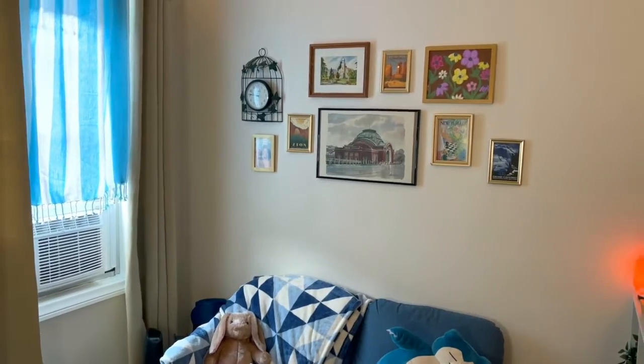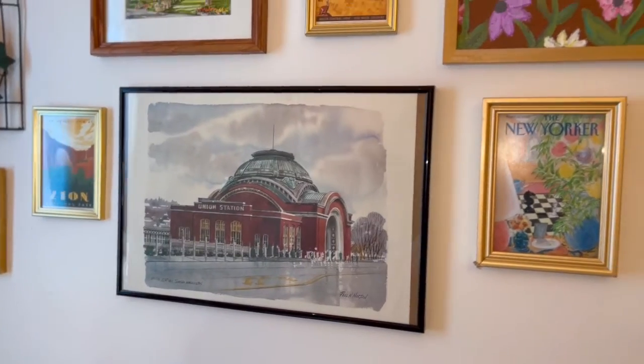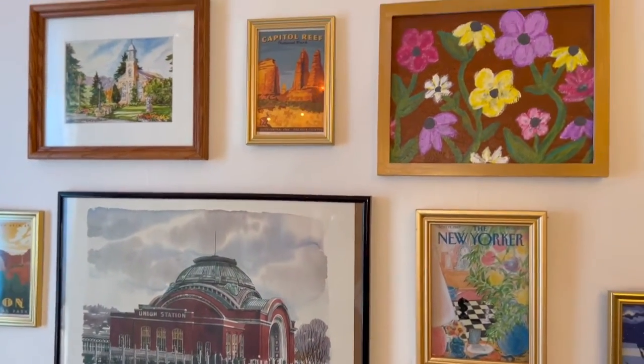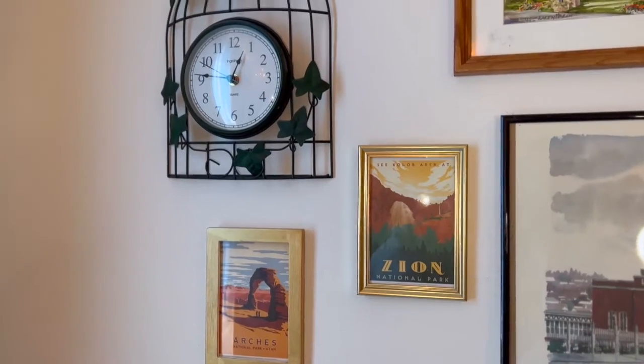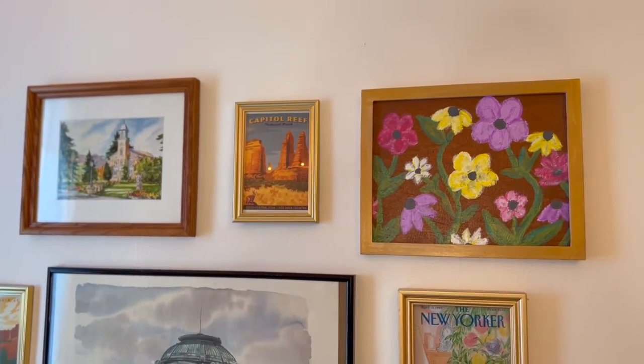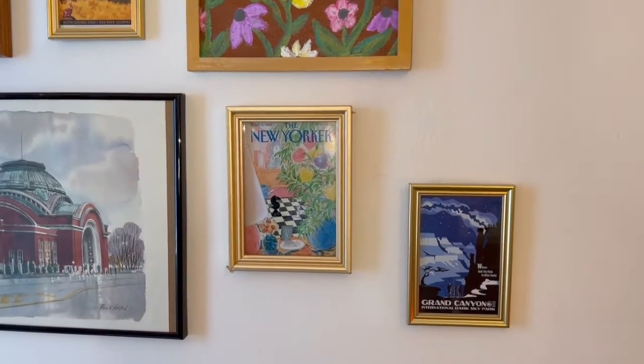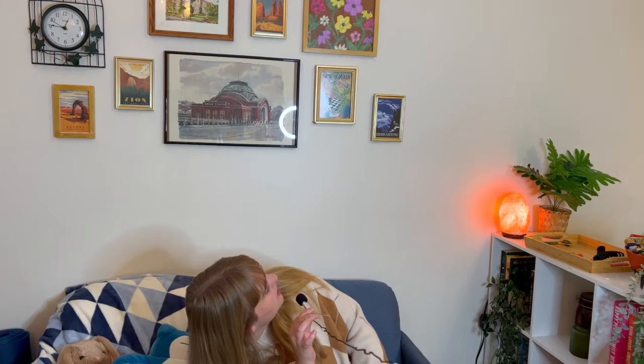I've got some framed postcards, specifically ones from Utah since I spent a year of my life there. I've got a thrifted painting of a church. I've got a painting of Union Station in Tacoma, Washington. I actually, fun fact, had my prom at that Union Station. I have a thrifted clock that's got some nice green ivy detailing. I've got a painting that I painted myself of the Surprise Songs piano from the Taylor Swift Eras Tour, as well as a New Yorker little picture that I also thrifted because I'm a thrift queen.